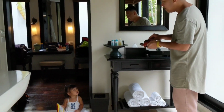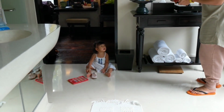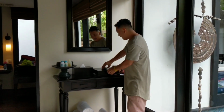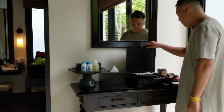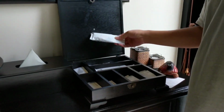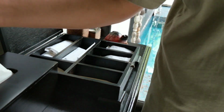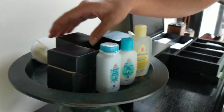You know what that is? Turtle. Wow. So, anyways, we also have lots of other great stuff here. Yeah, all the things that you ask for, like brush, toothbrush, razor, shower caps, everything. Sea salt for the bath.